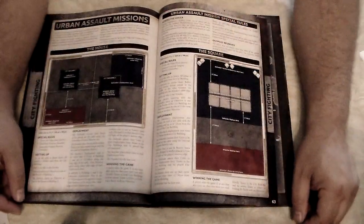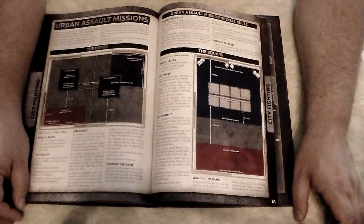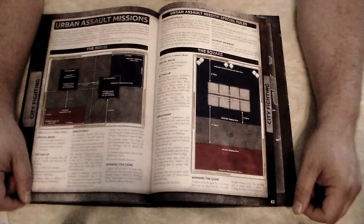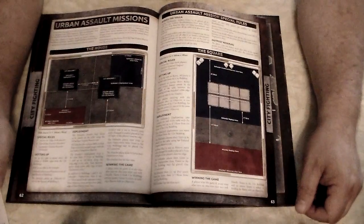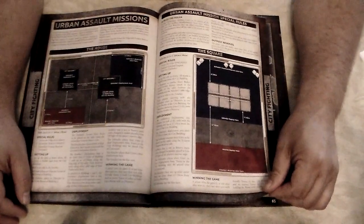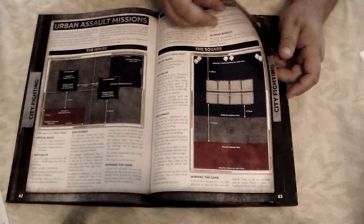You do get urban assault missions. Now, your typical Flames of War game is on a 6-foot by 4-foot table. These tables here are 3 feet by 2 feet. So this is a little bit different compared to what we are used to in the past. So a few buildings, and you can have yourself a good old-fashioned street fight there. So you got the house, you got the square.